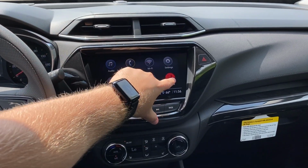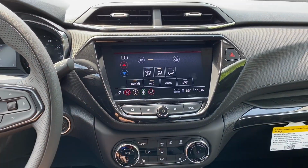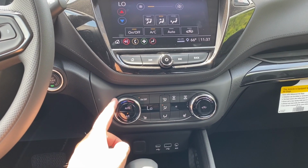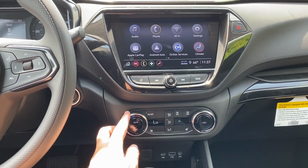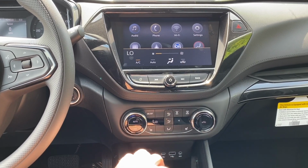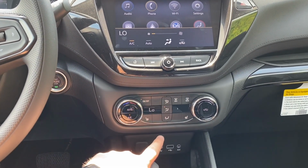You can control your climate up here, which is kind of cool. Temperature, AC, where you want it directed, and you can also do it down here as well. It's a single zone climate in this one, so you can see it's changing the temperature there, but if you actually go out of this screen, you'll see it up there. So single, you control over here, make sure AC is on for AC, fan speeds on this side here. So that's how you would control that and how you want your air position.